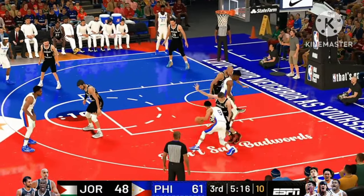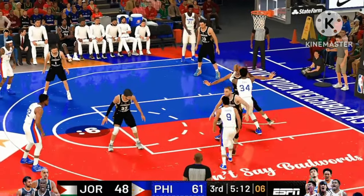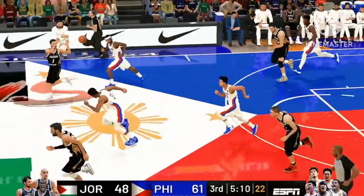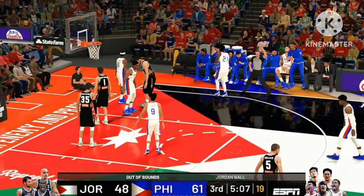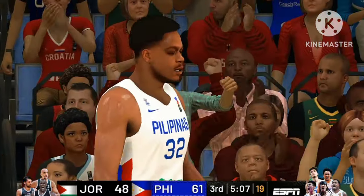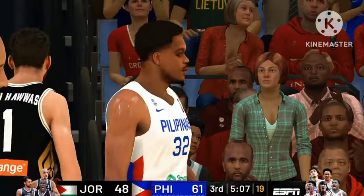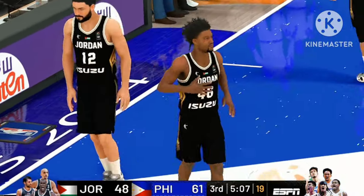On the wing, Thompson. Looking for his first basket still in this one. Here's A-Train. It's stolen away. Here's the break. And that goes out of bounds. And they retain possession. Checking in for the away team, number 12, Tucker.